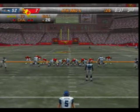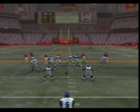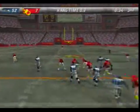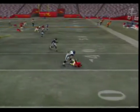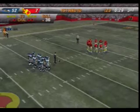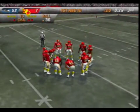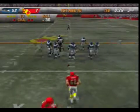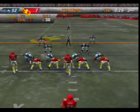Man will go back to accept this punt for the 36. Man is tackled almost immediately at the 36. Ball on their own 36. Ball on the 36-yard line.